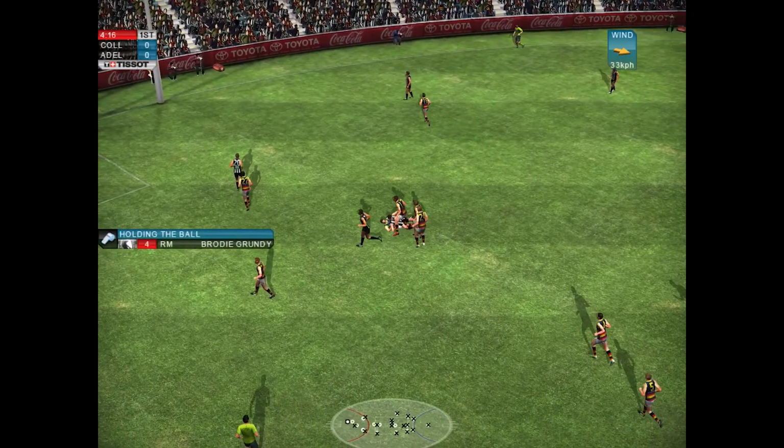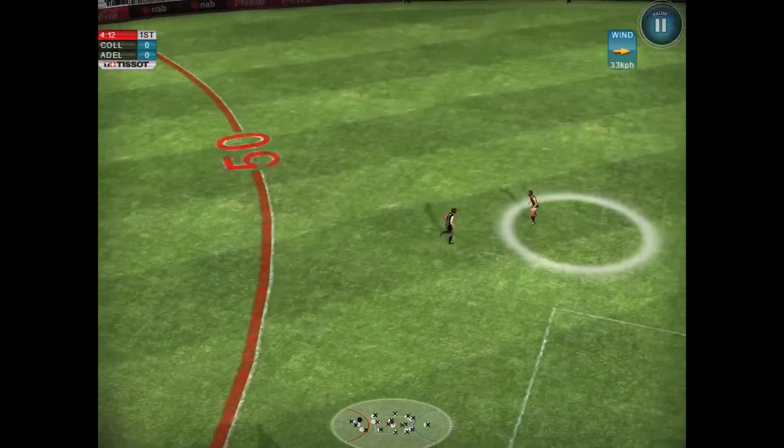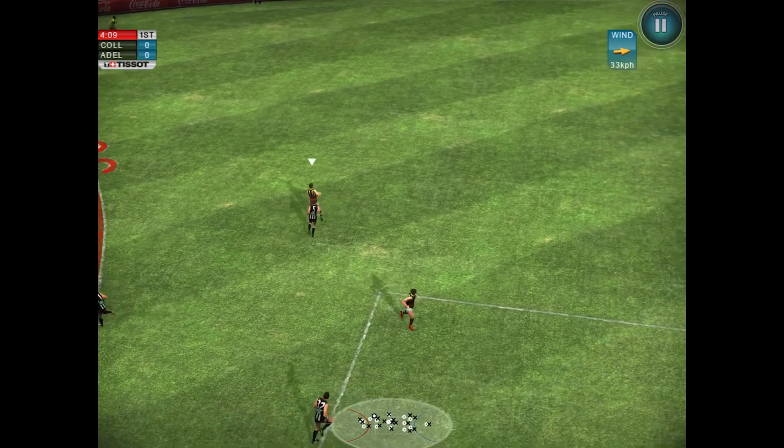Grundy, brilliant tackle by that Crows defender. And it's holding the ball. What a start to the game. Yeah, well, we can't get a break in talking here because everything's happening all at once.